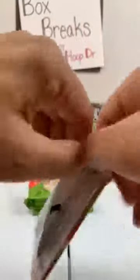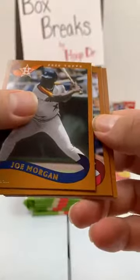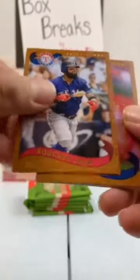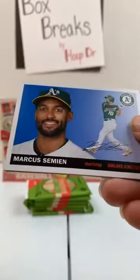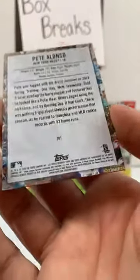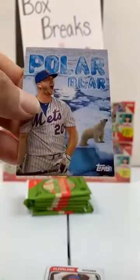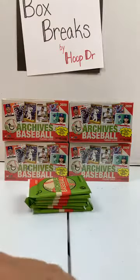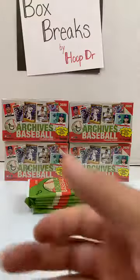Let's see what these packs have to offer. I believe there's eight cards in each of these packs. We start off with Joe Morgan to the Astros. Odor to the Rangers, Aaron Nola to Philadelphia, Shane Bieber to the Indians, Marcus Semien. Okay, what do we got here? We've got a polar bear, Pete Alonso. I guess it may just be part of the regular set. It's number 301, but we haven't seen one of these yet. So that goes to the Mets, of course. Bob Feller and Soroka, that's the one we got the numbered card of earlier.